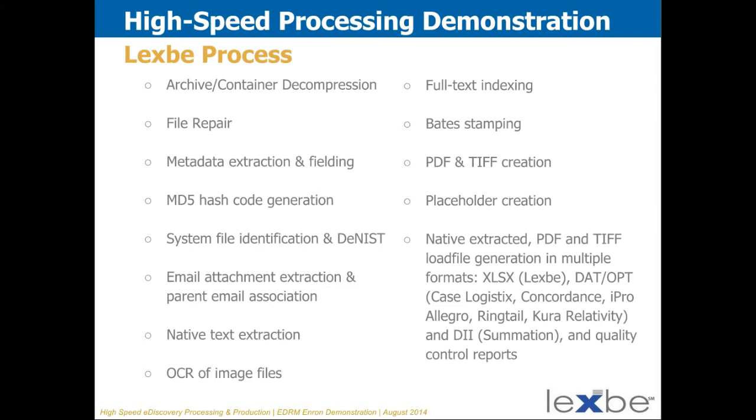Let's talk about the process. These are the steps that we did on the email data in order to get it from the raw Microsoft PST files, extracted into the individual emails, got the attachments out, converted everything into TIFF single page images, and repairing of the file extension, extraction of the metadata, MD5, de-NISTing, OCR. So we're really doing everything, and I think that's really critical.